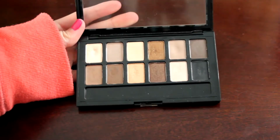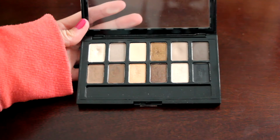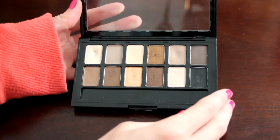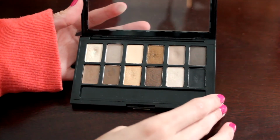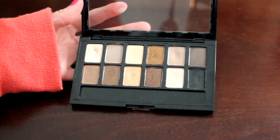So this is the oldest palette in my collection, so it's just one that I don't really reach for all that often anymore. It still creates a nice cool toned look, and that's the reason I like to keep it around, because I don't have that many cool tones in my collection.